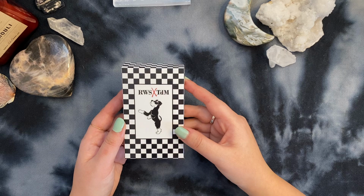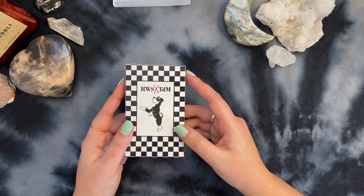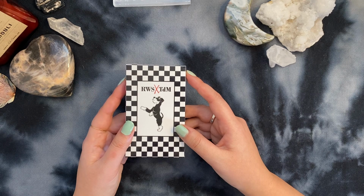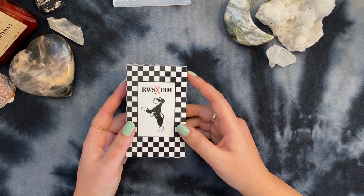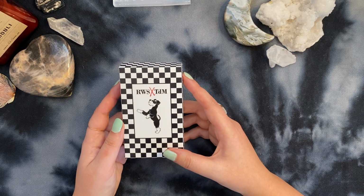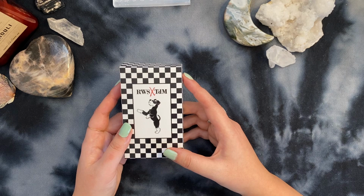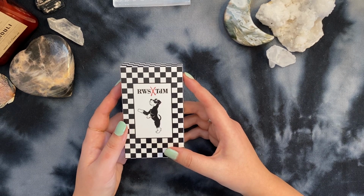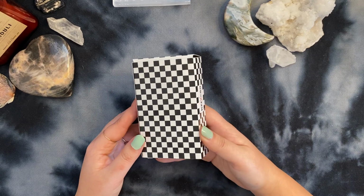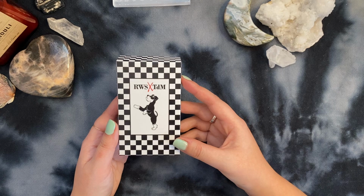This is Stephanie from Lumeria Star, and today we are going to take a look at this new deck to my collection. This was graciously sent to me by the creator. This is the RWS. I don't know how to actually pronounce this. Basically, it's the RWS meets the TdM, or Tarot de Marseille. So basically, this is kind of like a hybrid deck, which is super intriguing to me.